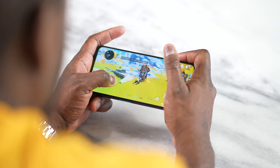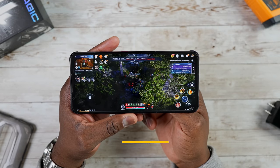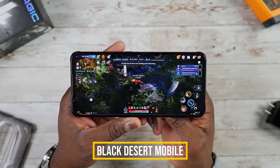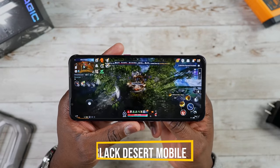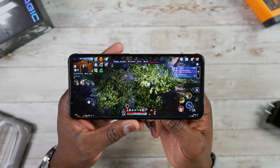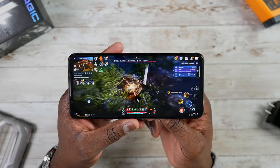Now, the games you want to see that will take advantage of all that horsepower. Okay, let's start off with Black Desert Mobile. Now, Black Desert Mobile was locked at 45 frames per second. We set it at a higher setting, played well, ran smooth, looked like it had no issues whatsoever. So I thought that was actually impressive. I think that game is capped on Android. That's one thing I can mention there.